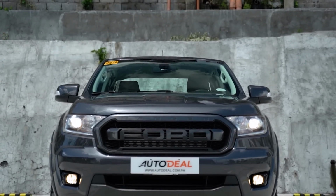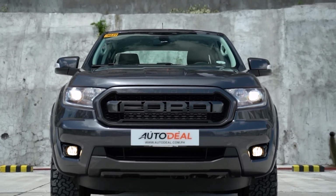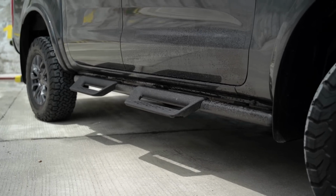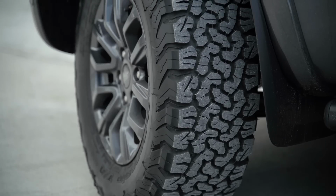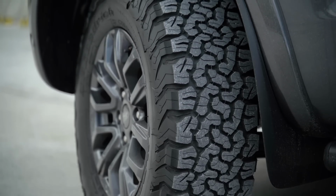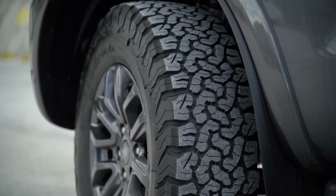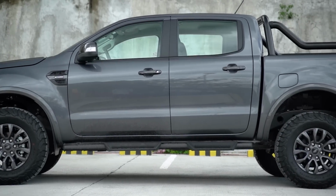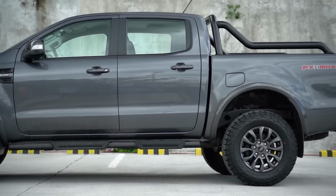It's got a grille that looks like the Raptor, with the key difference being the Ranger logo is debossed on top. It's got way more ground clearance because, well, it actually has BF Goodrich tires, which, I've been told, cost about 15 grand a piece, which is a nice departure from the highway terrains on the Wildtrak, so you know that this is more purpose-built.